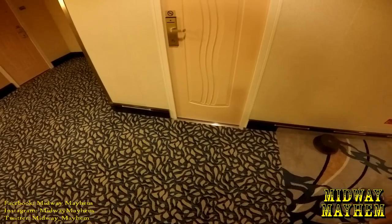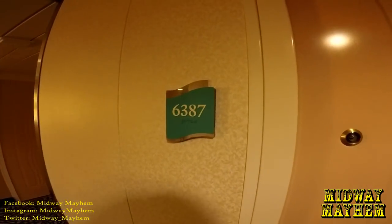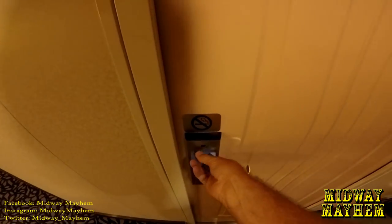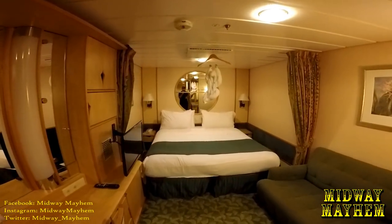Well guys, now comes the moment of truth. We are about to check out our stateroom, and we can see it's right here, 6387. So let's take a look inside. All right. So here we go. This is an interior room.